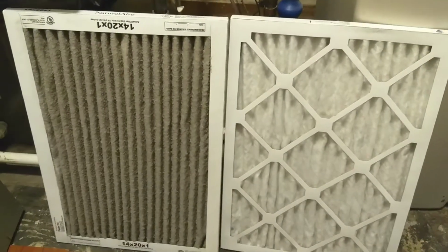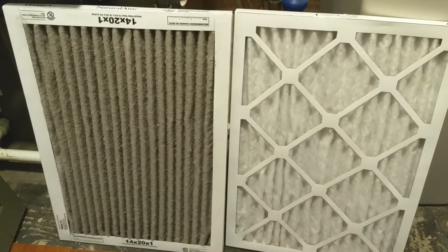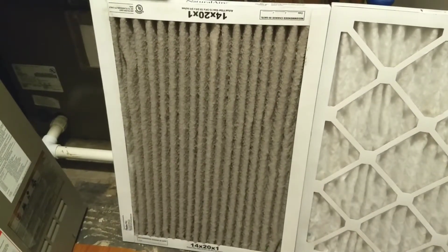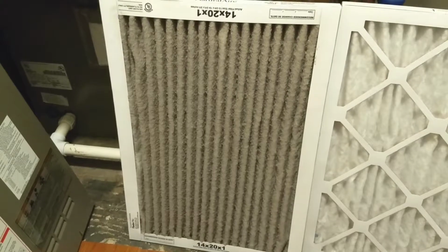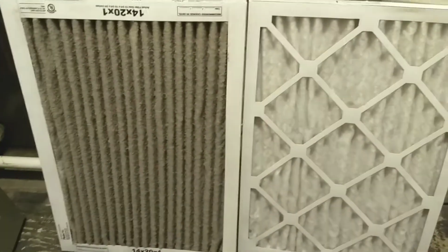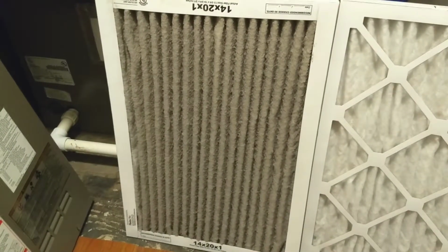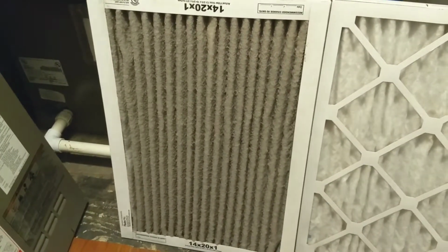The number one cause of a tripped breaker is because your fan motor has been working overtime, and it is likely because you never changed the filter. This one's been sitting in the closet for a while. It is not what I pulled out of my unit. This is what it should look like. If your breaker blew, that is the first thing to go look for, is a clogged air filter. And it will trip the breaker in the summertime when you're running the AC too.